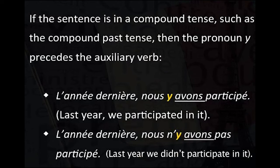If the sentence is in a compound tense, such as the compound past tense, then the pronoun y precedes the auxiliary verb. L'année dernière, nous y avons participé. Last year, we participated in it. L'année dernière, nous n'y avons pas participé. Last year, we didn't participate in it.